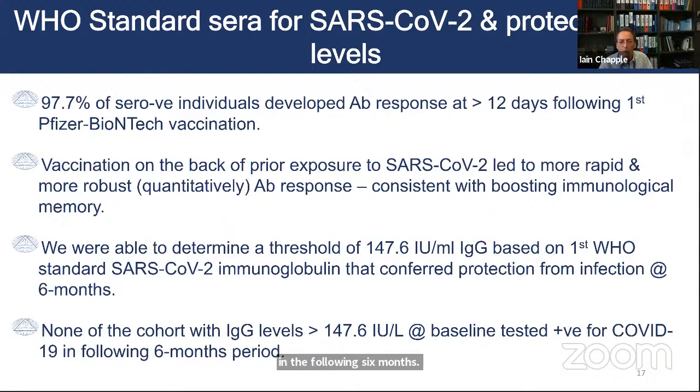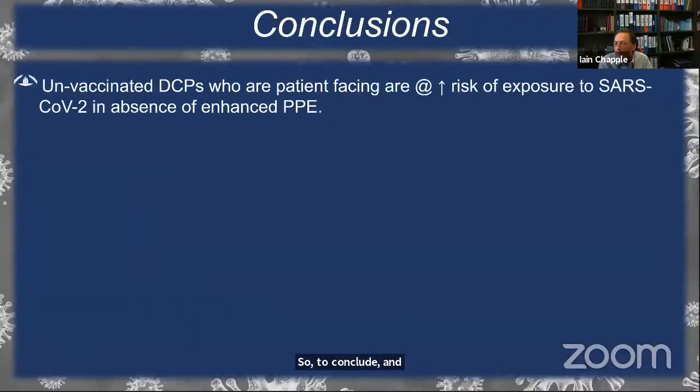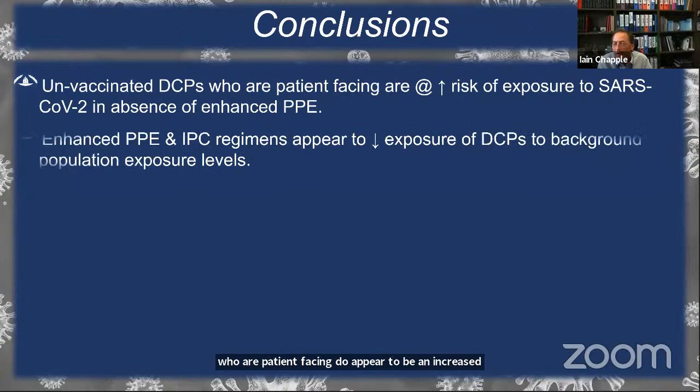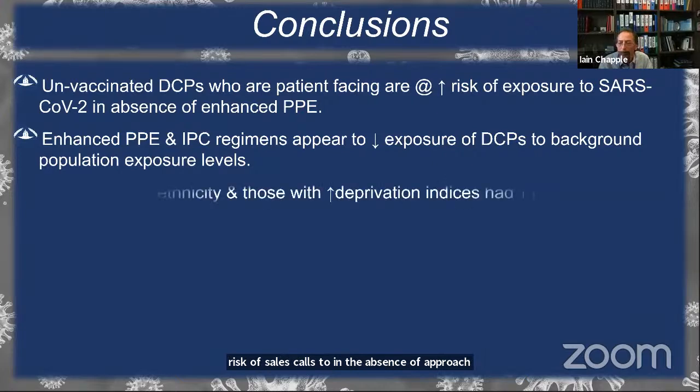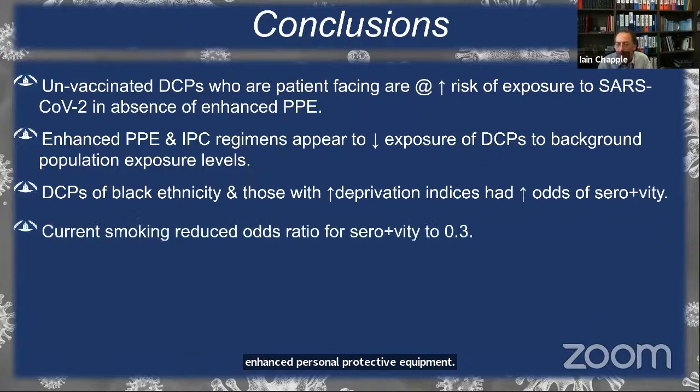So to conclude, unvaccinated dental care professionals who are patient-facing do appear to be at increased risk of SARS-CoV-2 in the absence of appropriate enhanced personal protective equipment. Whereas once that's introduced, the levels of exposure appear to drop to background population levels.